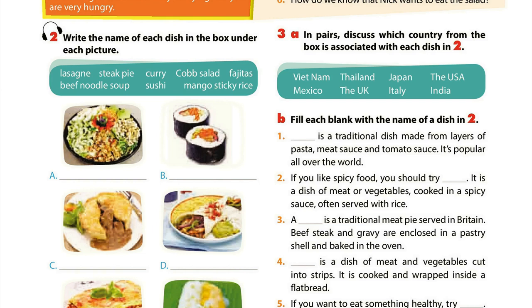A. Cobb salad. B. Sushi. C. Steak pie. D. Fajitas. E. Lasagna. F. Mango sticky rice. G. Beef noodle soup. H. Curry.